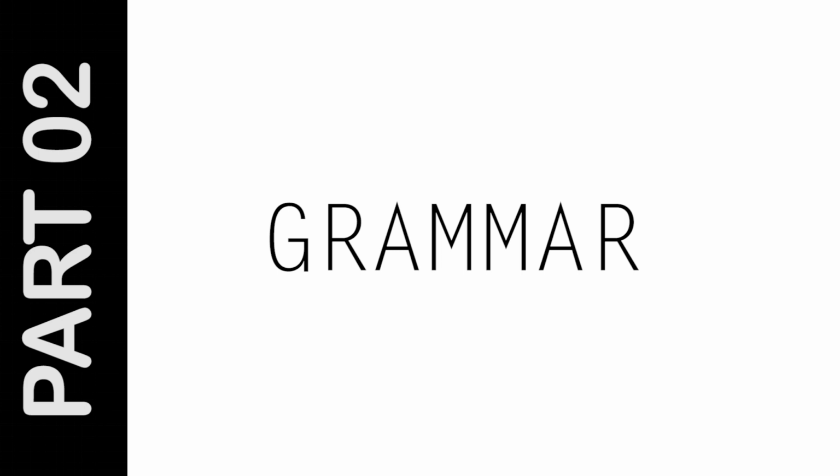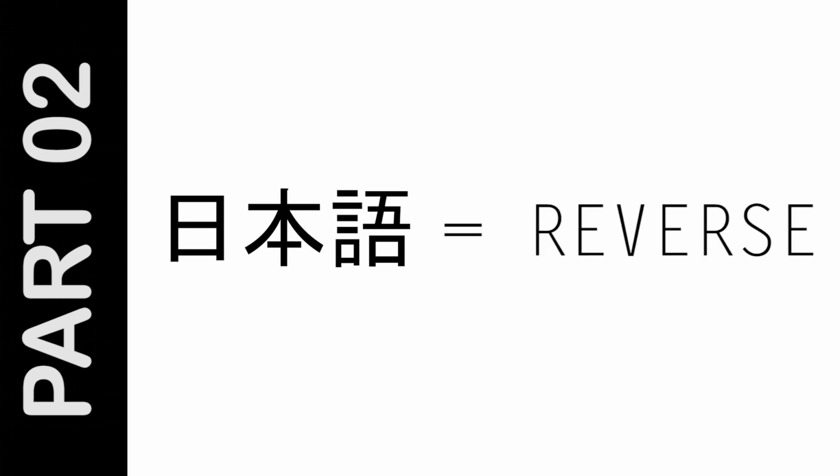Part 2. Grammar is important too. But how does a Japanese grammar, grammar? If you enjoyed Master Yoda's style of speaking, then you're in luck. Because as an English speaker, Japanese will sound like you're saying everything in reverse order. Kind of. Just remember these simple rules.